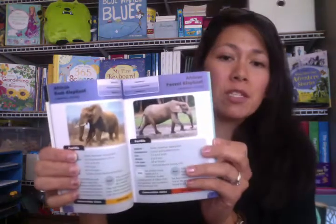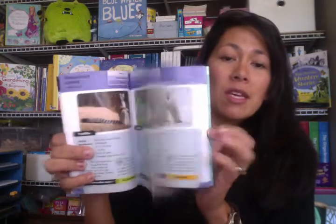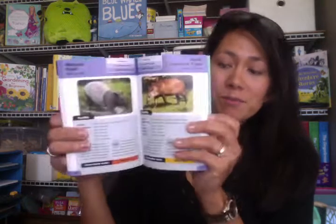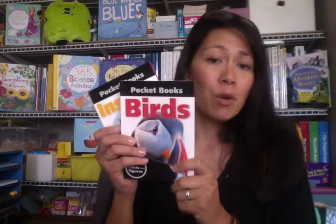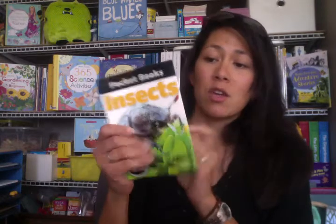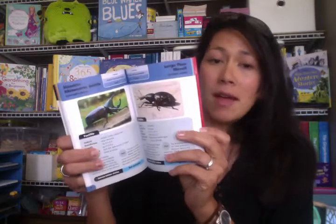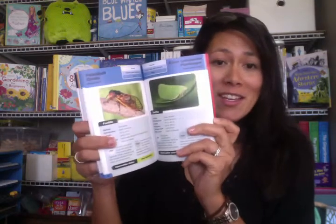If you like to go on field trips, or you have someone who always likes to have some type of book around, I highly suggest these pocket books. They start with mammals. We bring this to the zoo every time we go. And the information that we get out of them, they just enjoy and thoroughly love learning new things. There are 4 in this series. We've got reptiles, birds, and then also insects. So if you are doing a type of lesson in your classroom, or even just at home, these are great to have on hand.